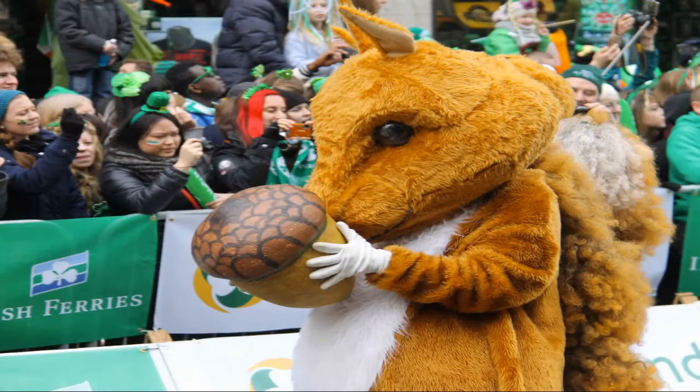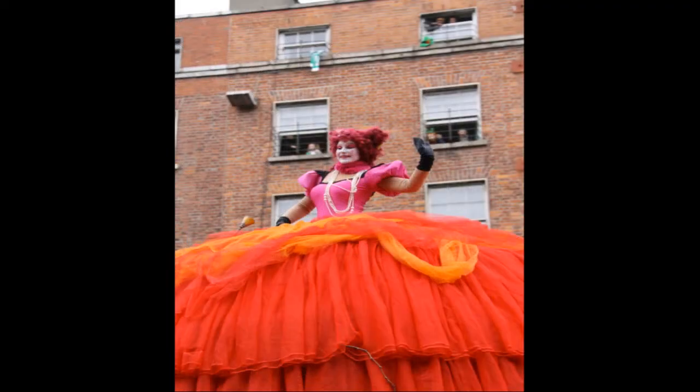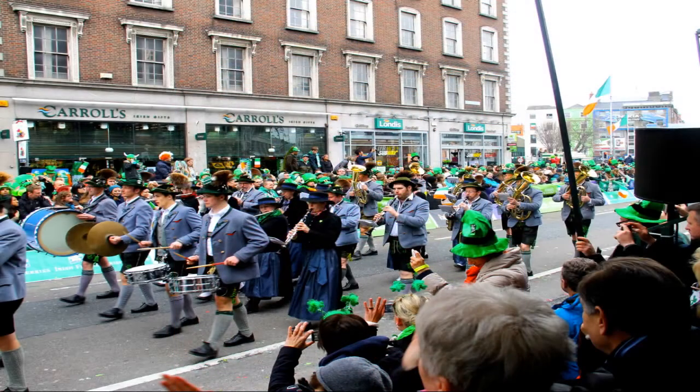I just know that our... This was the Shy Squirrel. I know that our group is going to look amazing in this parade. And again, another theme going by. These were three singers that sang live, and it was all opera, and it was amazing. Another Bavarian band went by.